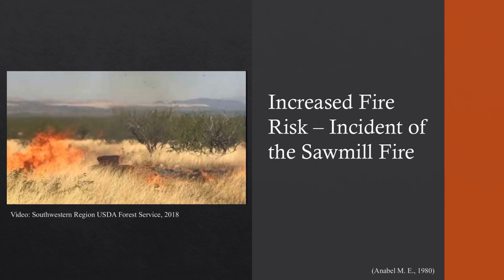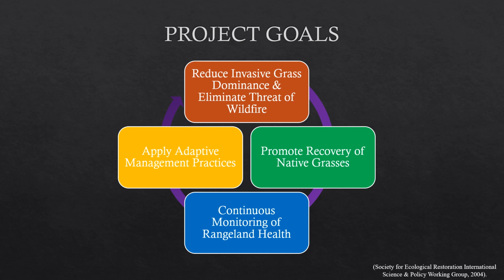The goal of this project is to restore important functional groups, including native grasses, to Santa Rita by eliminating the threat that invasive Lehmann's lovegrass has created by outcompeting the native grasses and increasing the risk of wildfire. Additionally, it is a goal of this project to do this without impeding on the ongoing mission of Santa Rita.